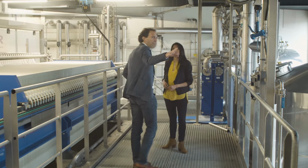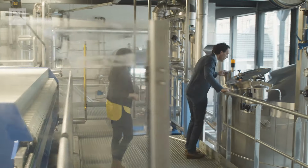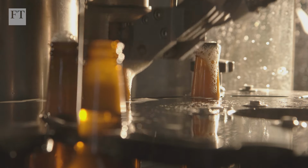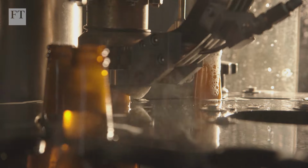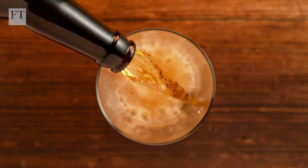Opinion within the beer industry may be divided on how much emphasis should be placed on reducing its water consumption. But according to the UN, by 2025, 2/3 of the world's population may be facing water shortages, so it's likely the issue of curbing beer's thirst is only going to grow in importance.